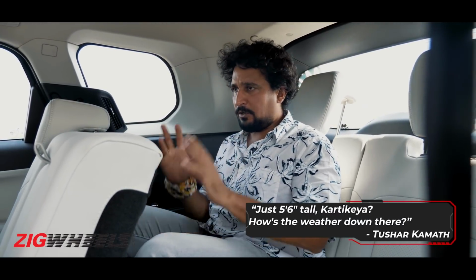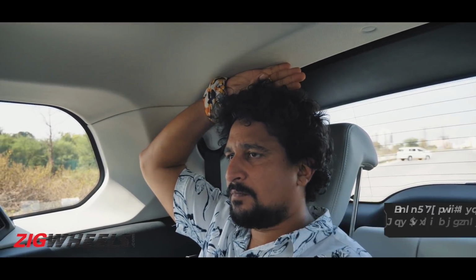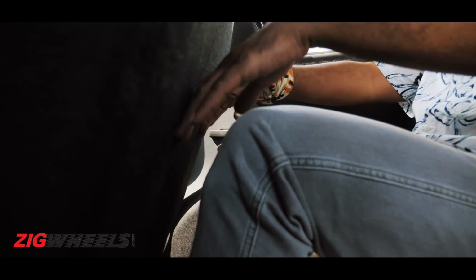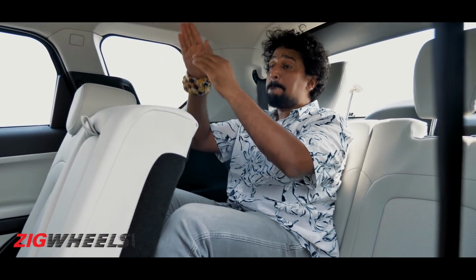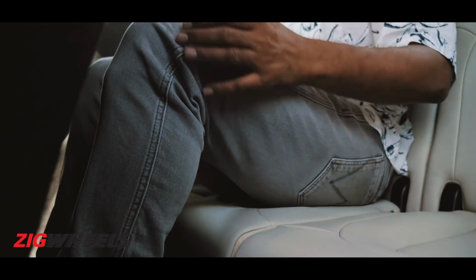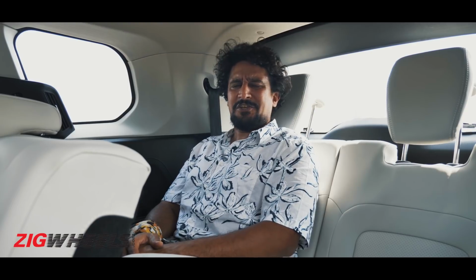I'm 5 feet 6, not all that tall, but you can see I've got a decent amount of headroom on offer. What's truly impressive is the amount of knee room on offer, and that's with this seat pushed all the way forward, which still gives me plenty of knee room in the middle row. Under thigh support could surely be better, but you're not being treated as a second-rate citizen here.